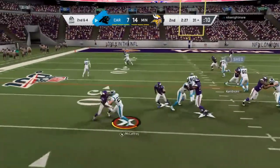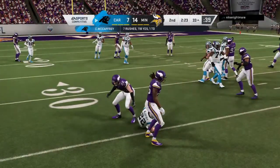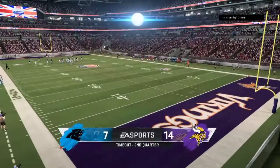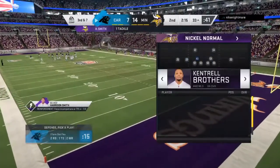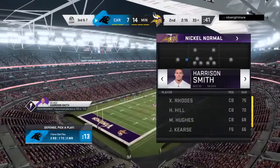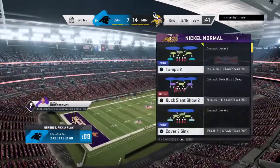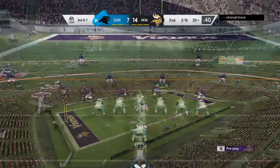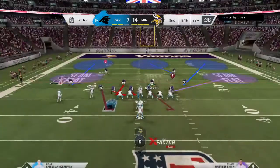On 2nd down, McCaffrey, and that'll hurt the average a bit as this time they're able to get him behind the line. Now the Panthers are going to use the first of their timeouts. They'll have 2 remaining as we step aside here in this 2nd quarter. So 3rd down now. They need the 27-yard line for a first.